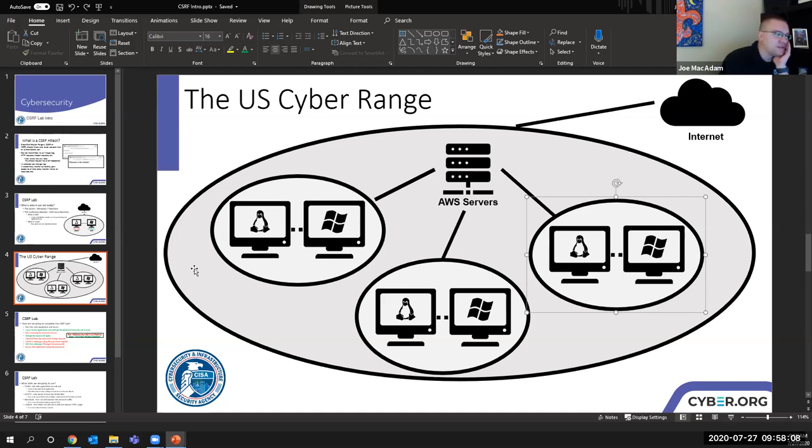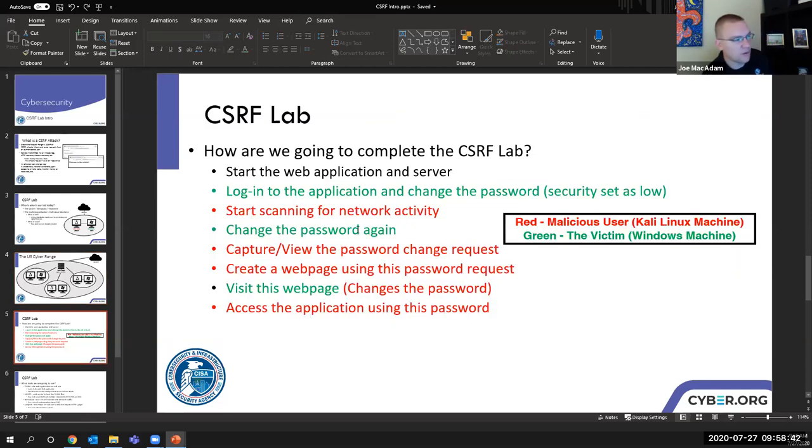I hope you guys know the Virginia Cyber Range and/or the U.S. Cyber Range is located on Amazon servers, which do give us access to the outside world. But do note that the kids are protected on this. I don't know what our comfort level with the range is, but if you've been with them before, you know that you can't attack the outside world. It keeps both the school and the kids protected from doing something, even on accident or maliciously. So just know that your Kali and Windows machines are connected within this little bubble, but you can't attack anything outside. So how are we going to complete this lab today?